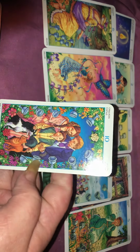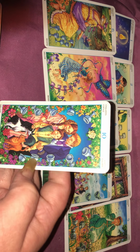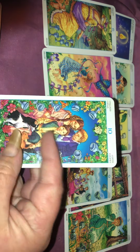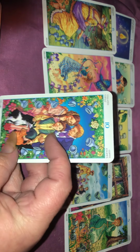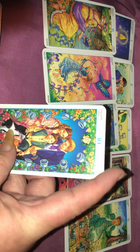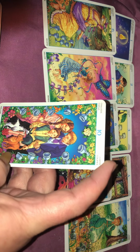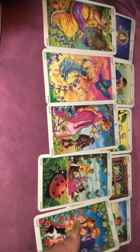10 of cups, of course, the happy family. Also, you know, an archway. All these different flowers. I think that's chamomile. We got roses. Happy couple with their kid and their cat and their dog getting along. Look at that. Isn't that sweet? Lots of flowers and happiness, like almost rainbow of different colors. Awesome.